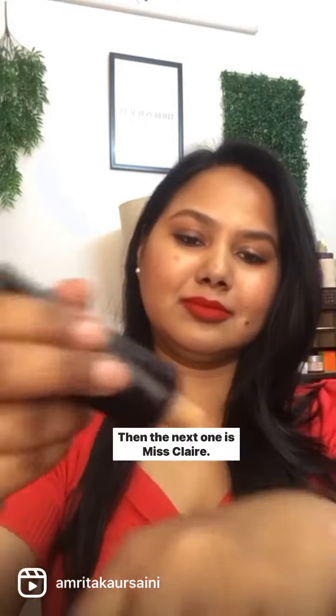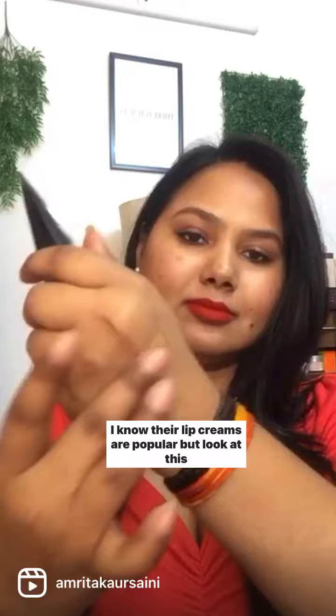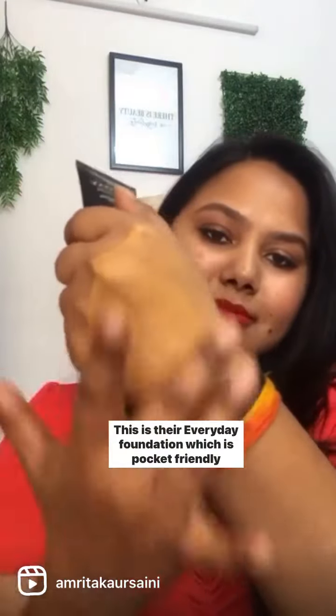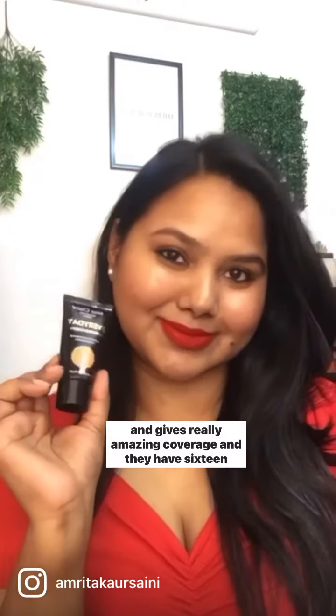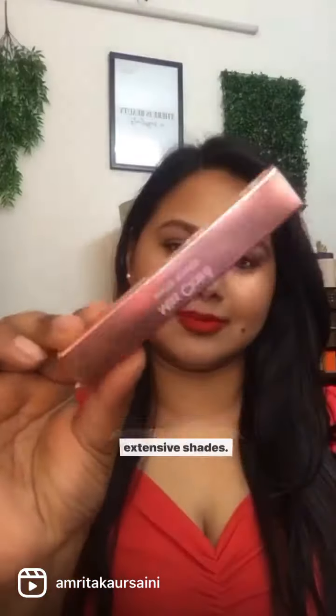Then the next one is Miss Claire. I know their lip creams are popular, but look at this foundation. This is their everyday foundation which is pocket friendly and gives really amazing coverage, and they have 16 shades.